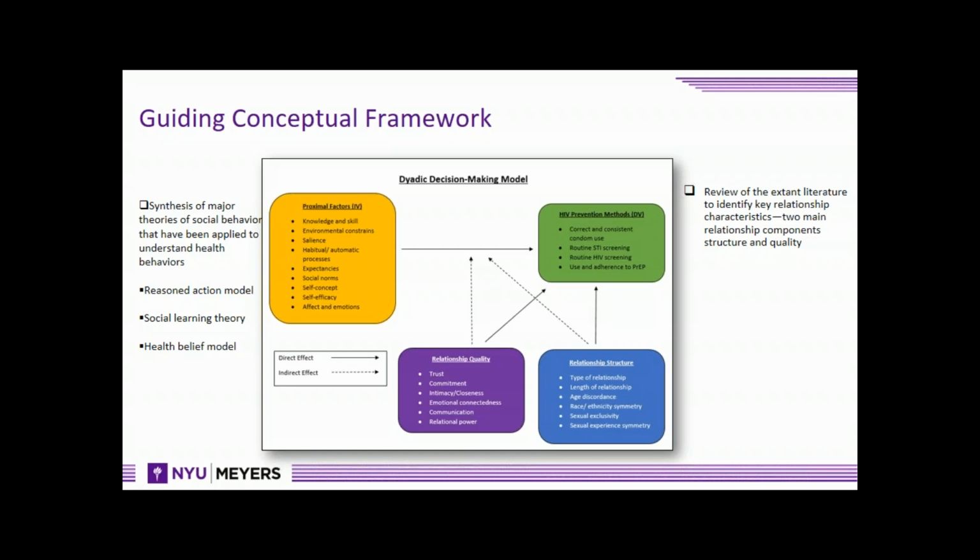And as you can see, there's two components of relationship dynamics. First is the structure. How is a relationship structured? And that speaks to the type of relationship. Is it serious? Is it casual? The length of the relationship, age discordance as well as race discordance, sexual exclusivity, and then sexual experience. For quality, it's those other factors like trust and love and commitment and communication and power. But both components are important in terms of looking at its impact on use of combination HIV prevention methods.